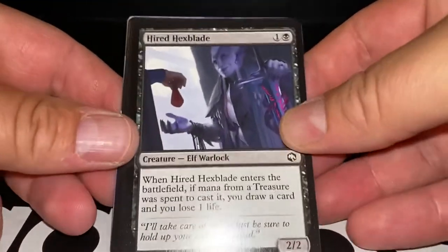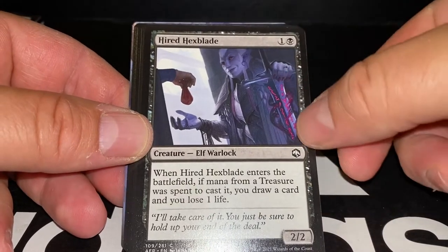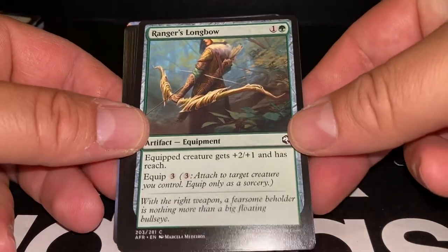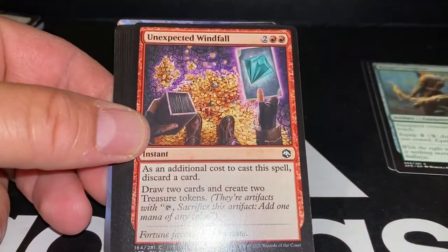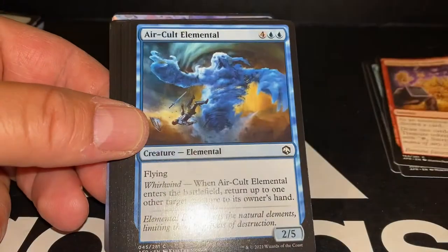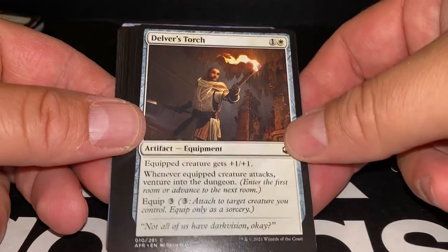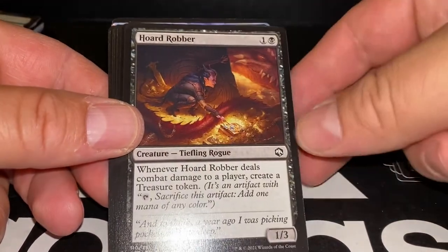Alright. So, Hired Hexblade. That is very cool right there. Creature Elf Warlock. Ranger's Longbow. Very nice. Unexpected Windfall. Air Cult Elemental. The artwork is just amazing. Delver's Torch. Horde Robber.